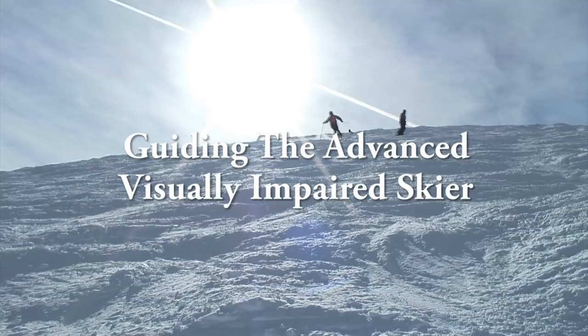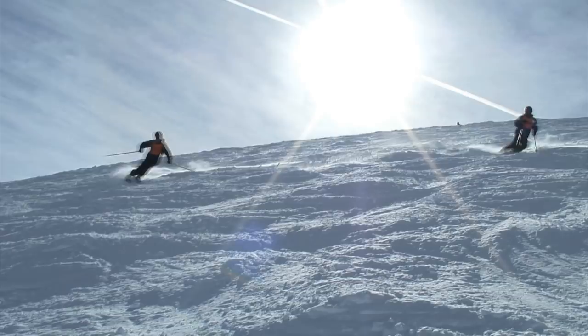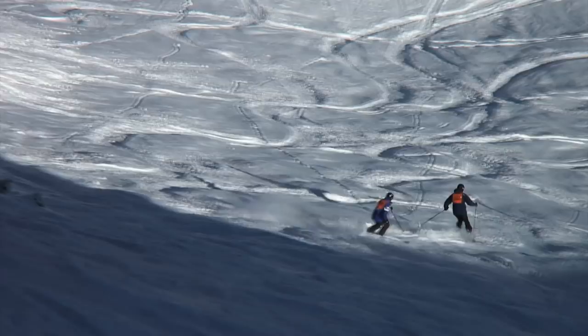When guiding the visually impaired skier, it's essential to build rapport, trust, and confidence as soon as possible. Allow time to meet before skiing to begin this process. Some facts to consider and discuss are the skier's use and range of vision. What and how much can they see?